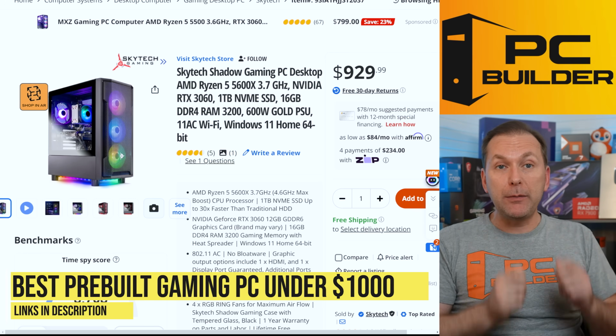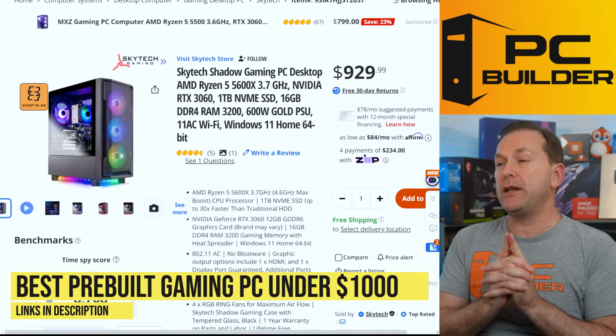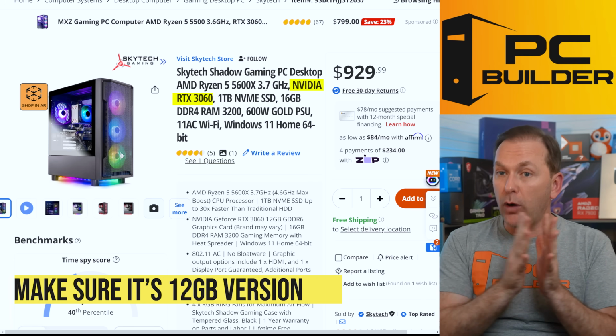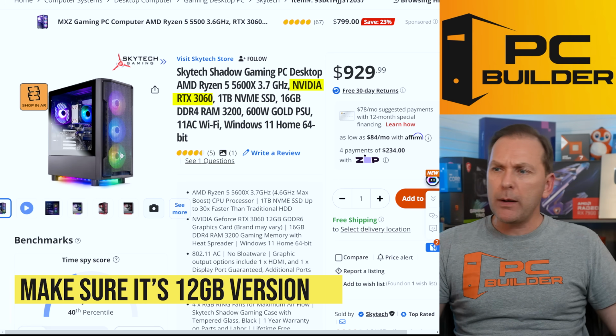Let's jump into the best pre-built gaming PCs under $1,000. So, best under $1,000 pre-built gaming PCs right now. And generally we're going to find the RTX 3060 12 gigabyte is the GPU that we're looking for here. It has enough VRAM. People ask, what about the 4060?